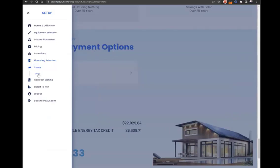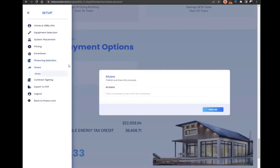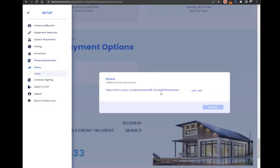And now one of my favorite things to do is actually share this. What I do in my actual proposals is I'll do the proposal, as long as they're meeting with me. I traditionally do not email it right away. But what I'll do is hit share and copy this link.